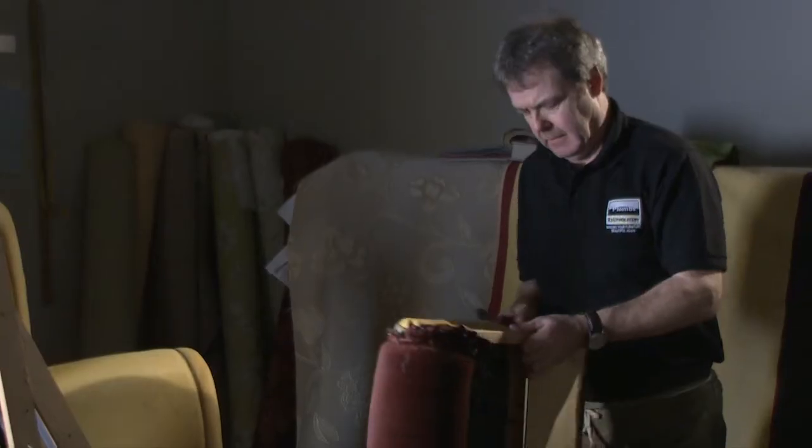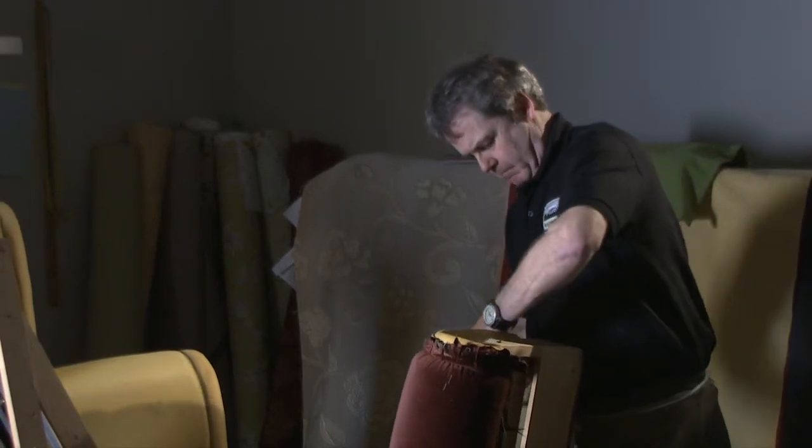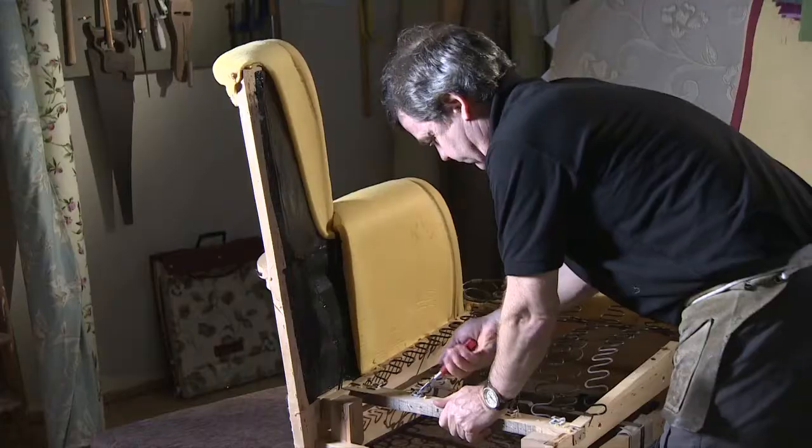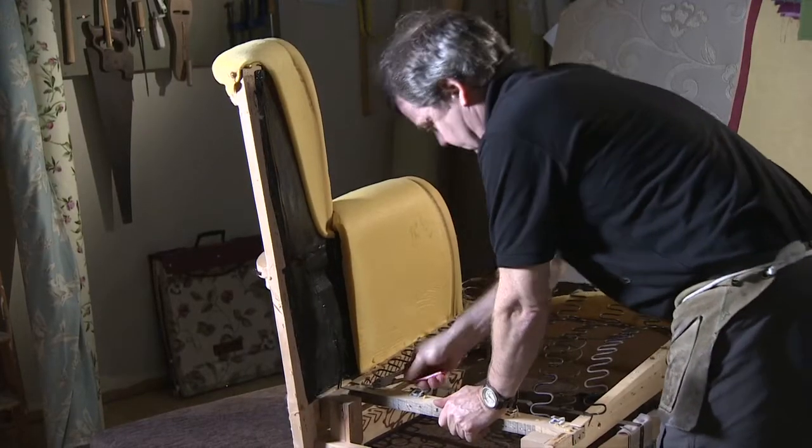How long have you been an upholsterer? Well, I started when I was 16 and I've been doing it ever since, so that's 37 years. It's not a job, it's a hobby as well. Most upholsterers, it's a passion really. You go home, you think, job well done today. Yeah, it's good.